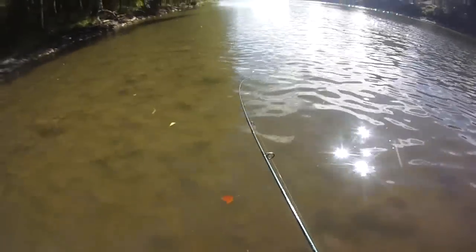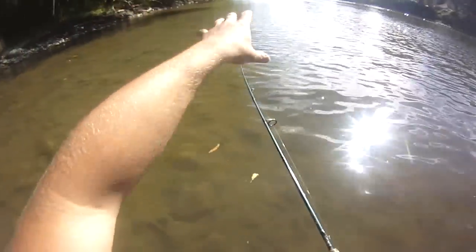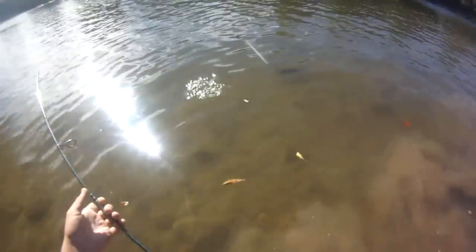This time of year, any retrieve can be great. I usually get numbers with a steady retrieve or with an undulating retrieve through the midwater column. But sometimes they're just keyed into a real hard snap retrieve. Oh, this guy's a bruiser.